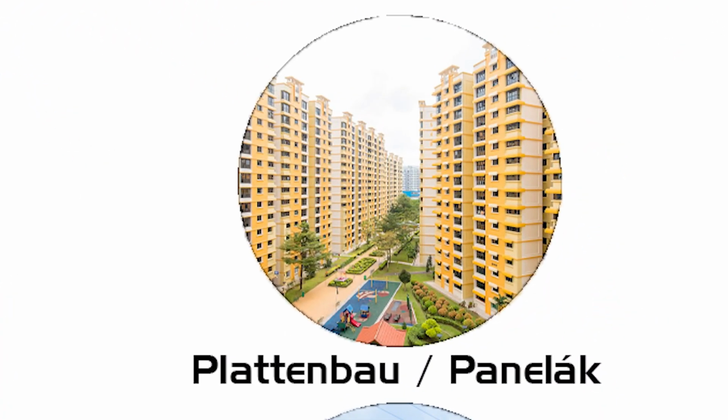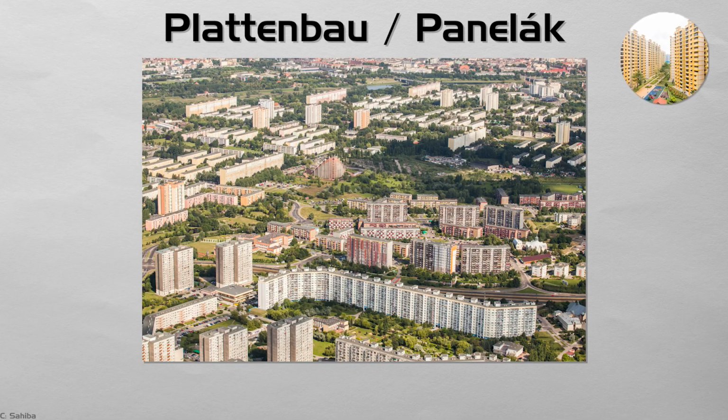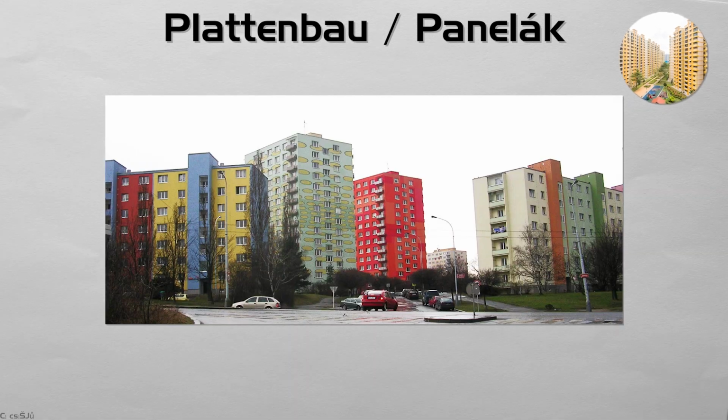Plattenbau or Panelák. Factory-made concrete panels crane into 5 to 17-story blocks. Standard series add balconies, 2 lifts, and garbage chutes. Estates cluster around tram stops and schools, hitting 300 dwellings per hectare. Energy retrofits now cover blank facades with insulation and color, but the modular skeleton remains the backbone of Eastern European housing.